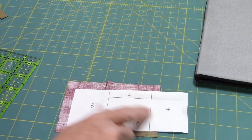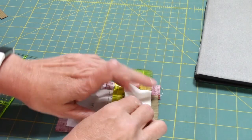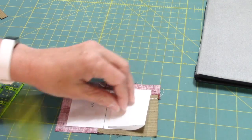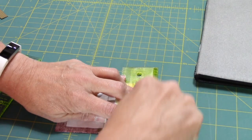I'm going to go back over here. Number 4 is the next one that I'm adding. So I'm going to fold back on the number 4 line. I'm going to put the lip edge on the fold of the paper and cut off my excess, so I have my 1/4 inch seam.